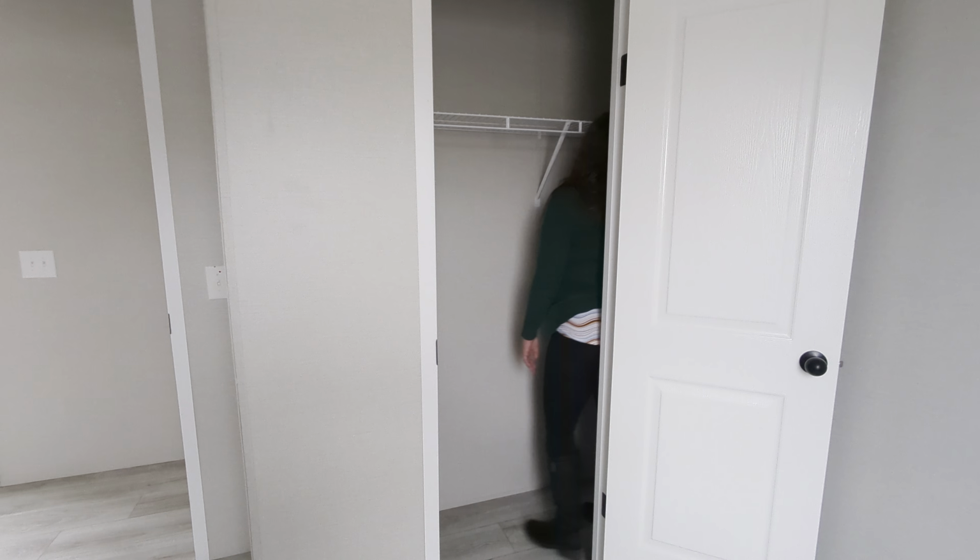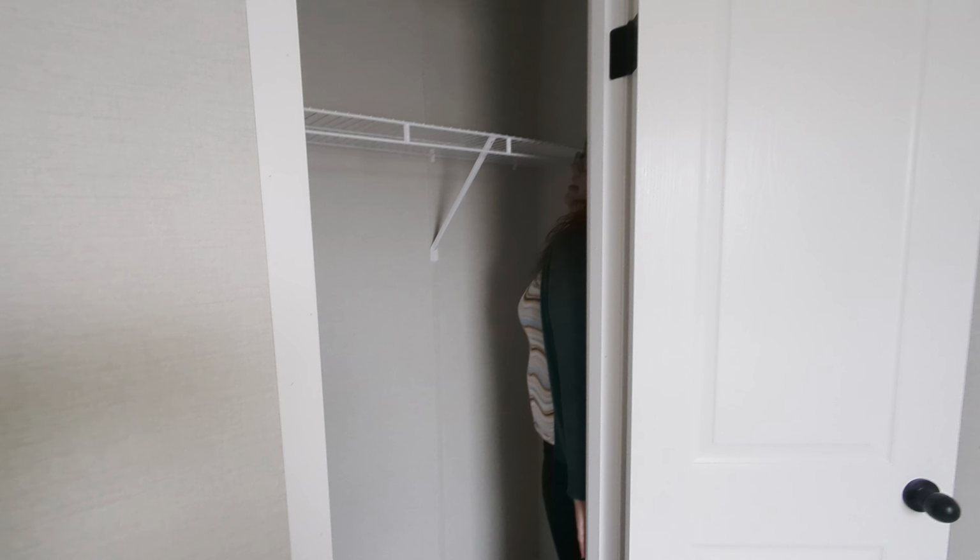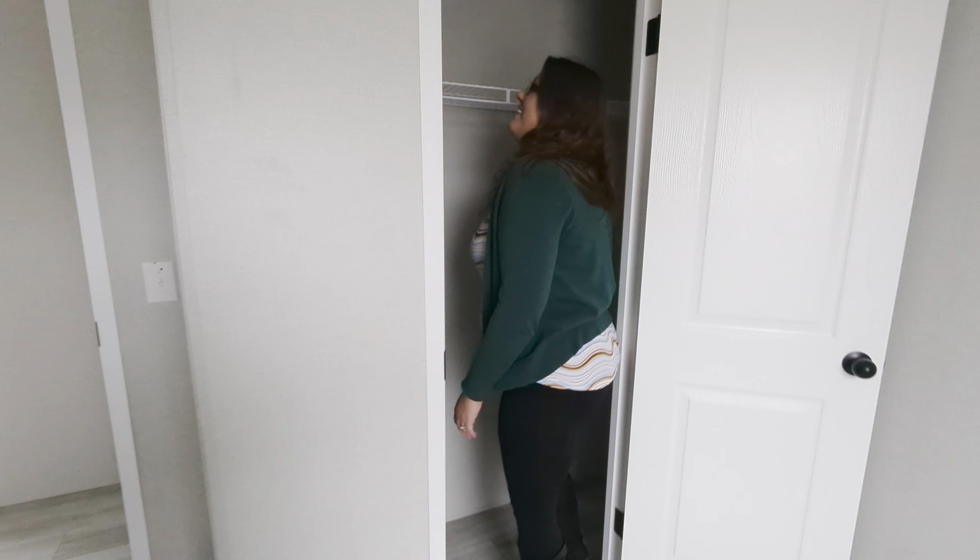And again, here we are. Brittany loves the closets. I do. These are big. They're so deep.